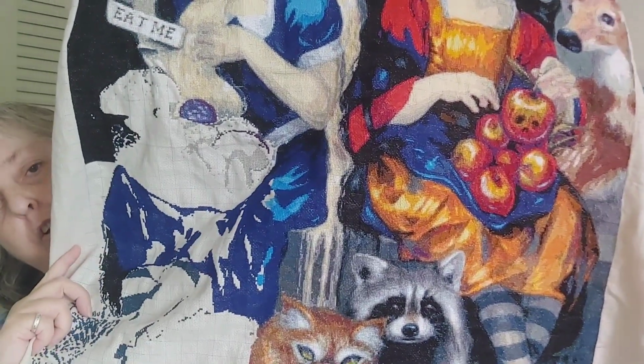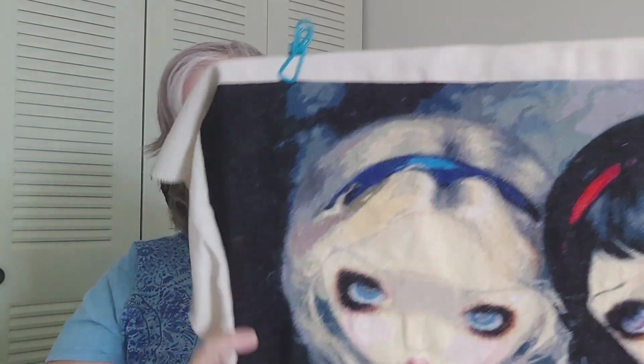Then we have the raccoon down there. So I thought, if I come all the way down and work Snow White, then I'll be able to put floss back or give it to another project. Because at that time when I started this, I was still kitting up each individual project.